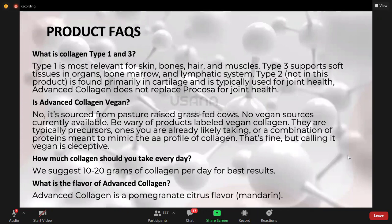Now I want to get to product frequently asked questions, and I'm just going to go down these because I don't want to miss any of these. These are all questions that have been asked of me already, and I know there's a lot more. So I'm just going to go through these really quick, and hopefully a lot of these will answer any questions that you might have had already or might have after listening to me for 20 minutes.